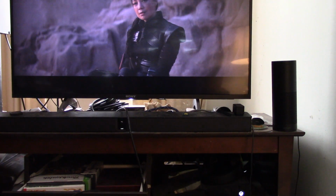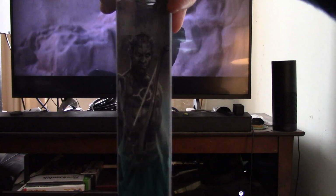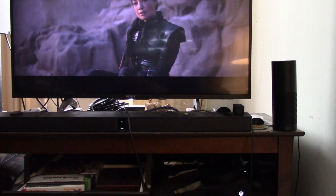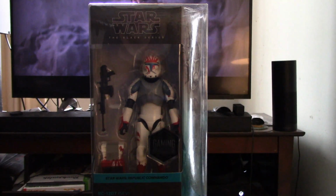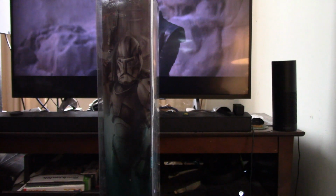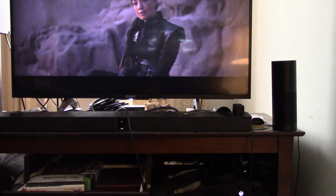Okay, put him safe. Number 10. The Nightbrother Archer. Number 11. RC1207 Sev. I like the red. I just don't like that chest plate. But, you know, that's the way it is. But I would give it a little bit more color in that. Maybe it'd be a happier RC1207. Okay, number 12, the 13th Battalion Trooper.